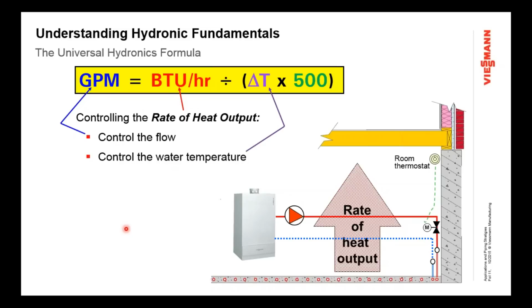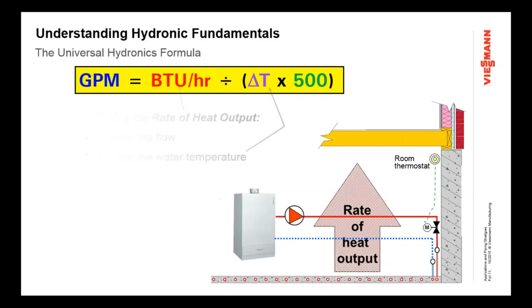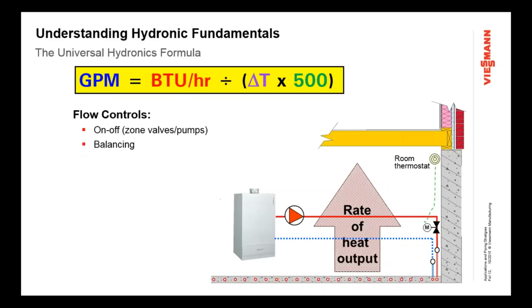It used to be in the old days that our hydronic heating system was very simple. The boiler was kept hot all the time and we just turned the pump on and off with a thermostat. So it was a very simple, easy, basic relationship. Today, it's a little different. We have more complex things going on. We have modulating water temperatures going to the boiler, and we have different things going on.